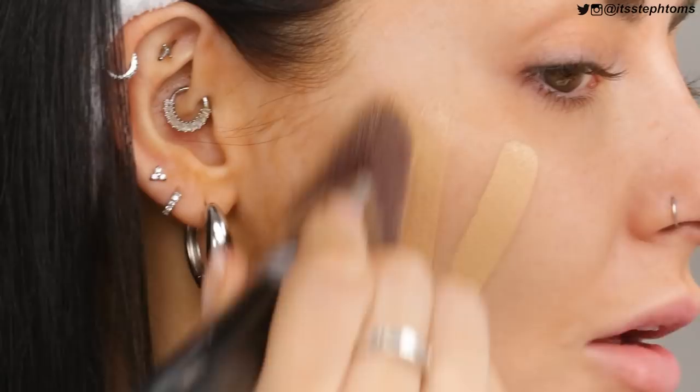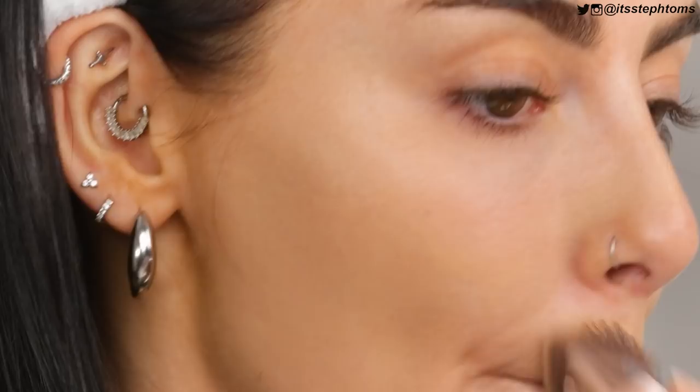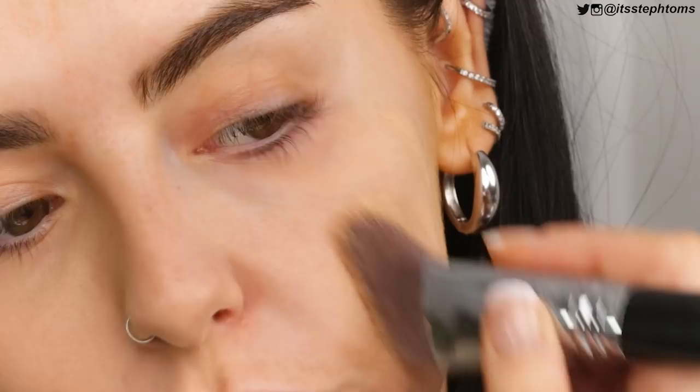So I'm just going to apply it the same way that I would my usual foundation, which is basically just slathering it all over my face and hoping for the best. Doesn't really seem to have any smell. If it does, it's very, very faint. That's kind of promising. Let's see how that looks on my skin there versus how my skin looks on this side. Pretty good color match for me as well.